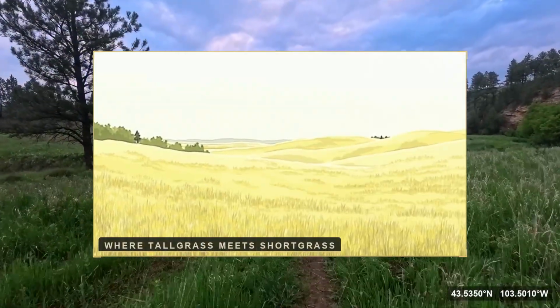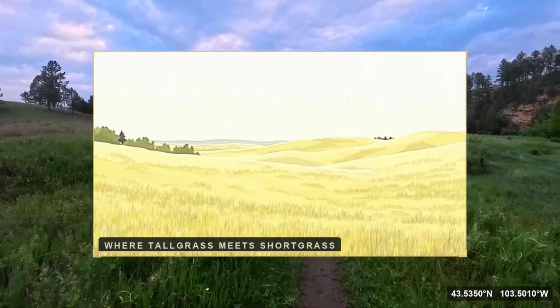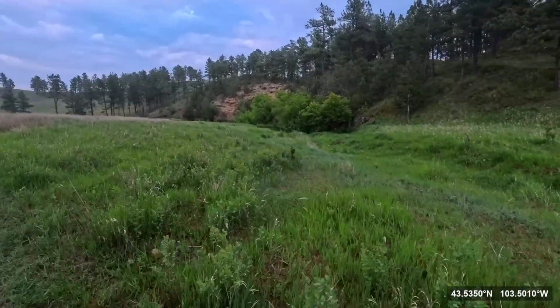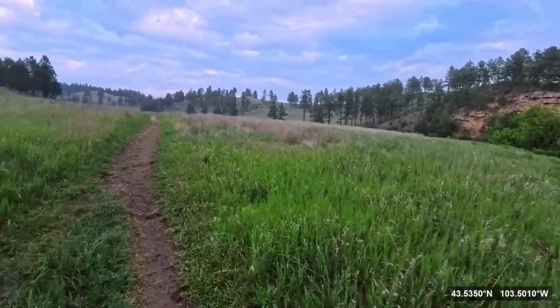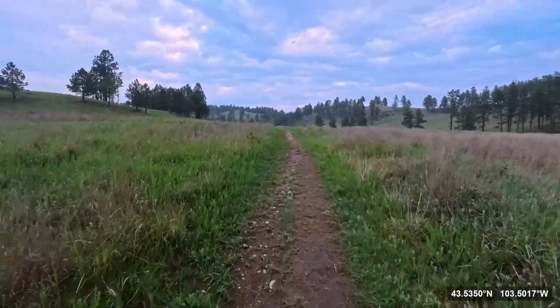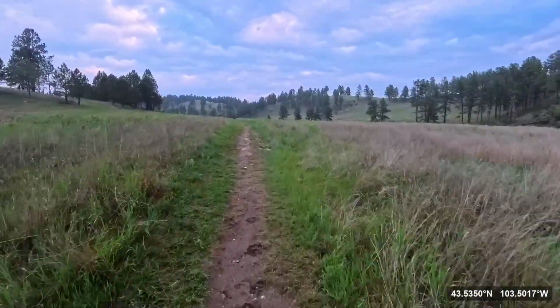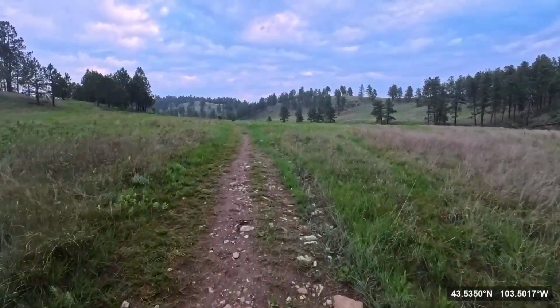This grassland is rarer than it looks. Wind Cave protects one of the finest surviving stretches of mixed grass prairie in the country, the meeting place where the tall grasses of the wet eastern plains blend into the short grasses of the dry western ones. It is a living seam between two great grasslands, and only tiny fragments of it were ever spared the plow. To walk it is to see the old sea of grass much as it always was.